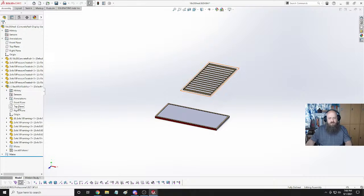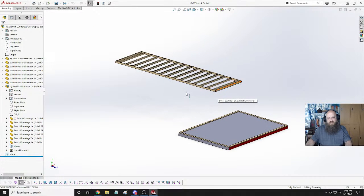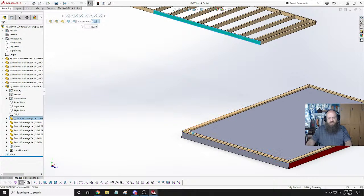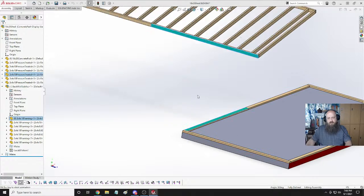Let's see. Front is that way. Right plane. So we're going to call the right plane the bottom. So, alright, I'll make this my bottom plate. So we're going to mate that to here. Boom.